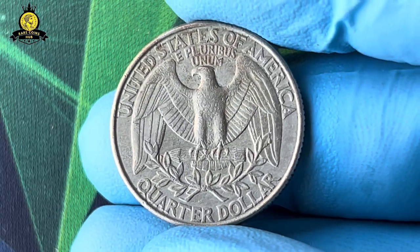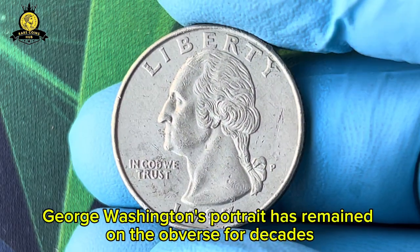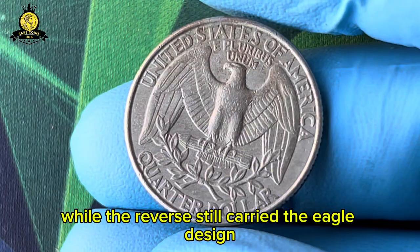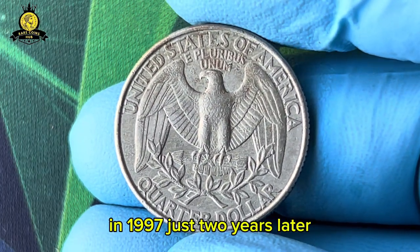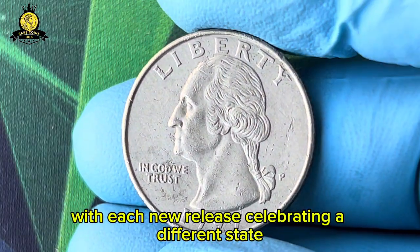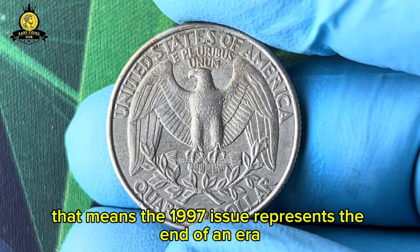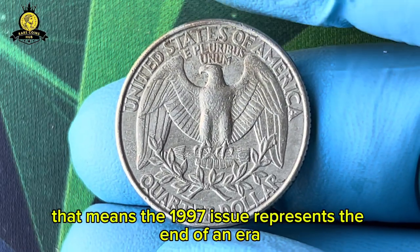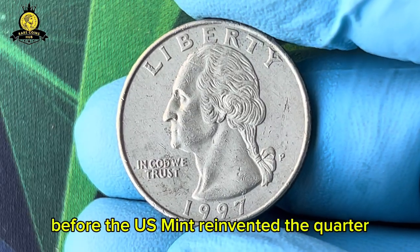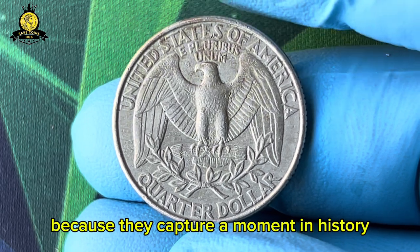The Washington Quarter series itself carries immense historical weight. George Washington's portrait has remained on the obverse for decades, while the reverse still carried the eagle design in 1997. Just 2 years later, the state quarters would change everything, with each new release celebrating a different state and sparking massive public interest in coin collecting. That means the 1997 issue represents the end of an era, the last of the traditional design before the U.S. Mint reinvented the quarter.